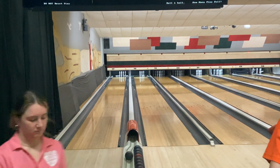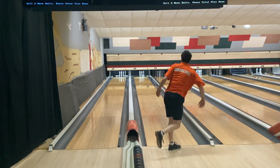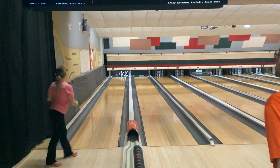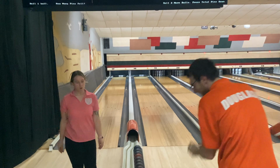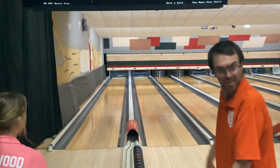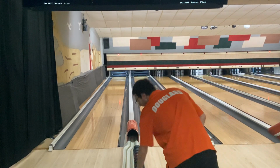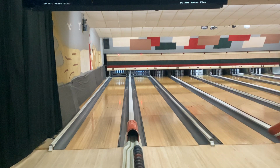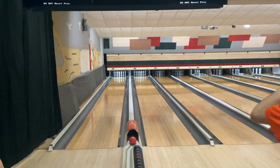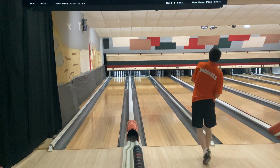Five fill for Brittany. 6 fill for Timmy. And Timmy converts his spare. Brittany makes hers. All right. So, Brittany only needs a 87 string to tie for total. She's already at 78 in the ball.